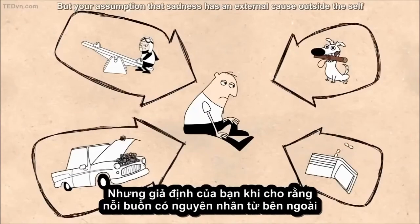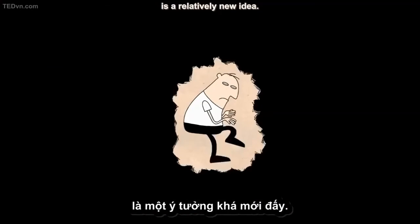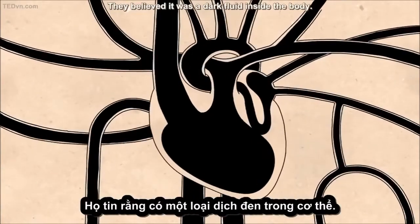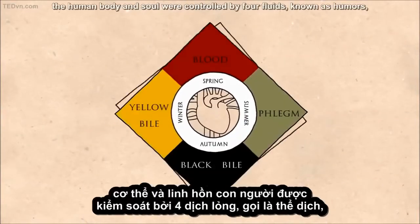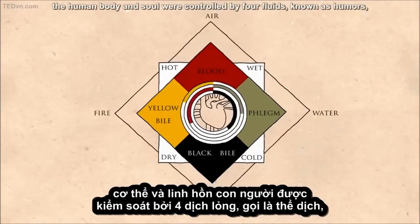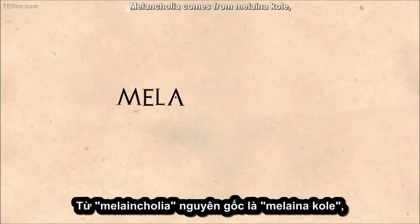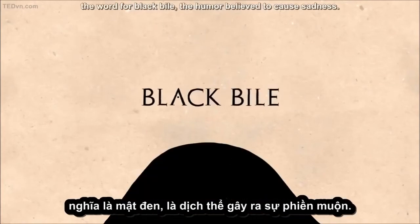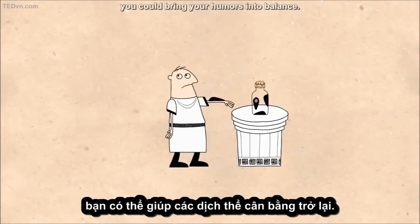But your assumption that sadness has an external cause outside the self is a relatively new idea. Ancient Greek doctors didn't view sadness that way. They believed it was a dark fluid inside the body. According to their humoral system, the human body and soul were controlled by four fluids, known as humors, and their balance directly influenced a person's health and temperament. Melancholia comes from melaina chole, the word for black bile, the humor believed to cause sadness. By changing your diet and through medical practices, you could bring your humors into balance.